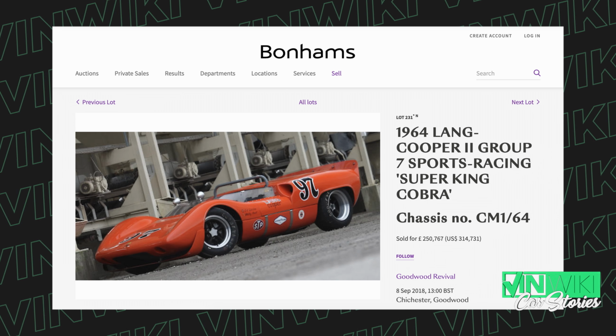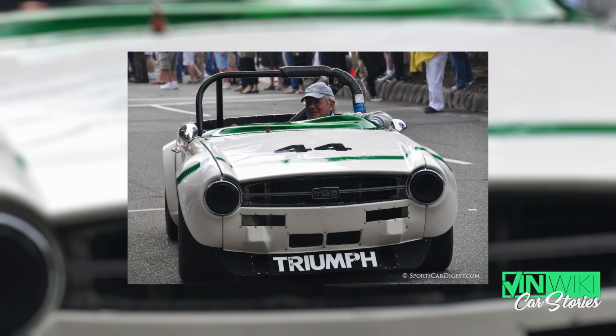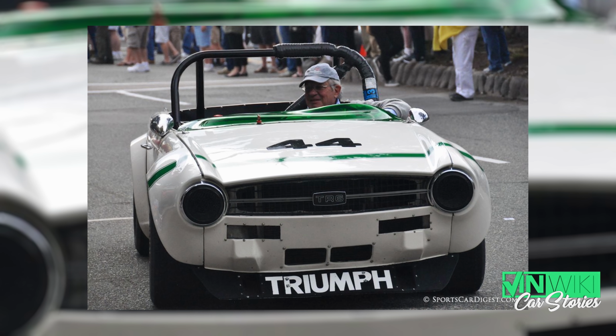And I just said, yeah, this makes sense. I sold the car and made tremendous money on it. I didn't miss it. The Brabham I missed, because it was a good driving car. The Lang Cooper I didn't. The car that was the most fun to drive, I had it for 28 years and just sold it 2 years ago to Adam Carolla, was the X Group 44 Triumph TR6.